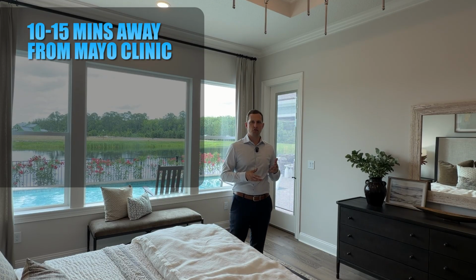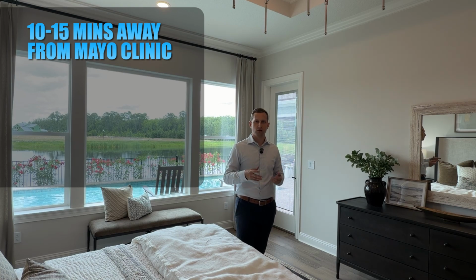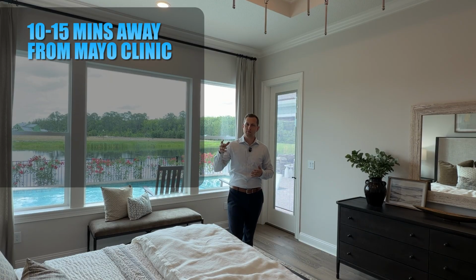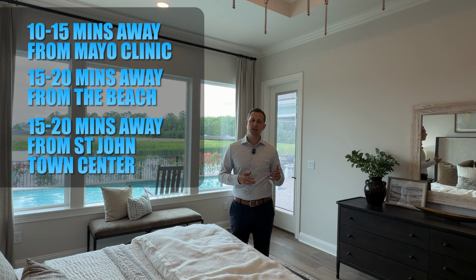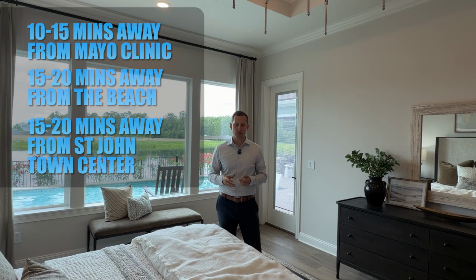If you're someone who wants to be here for the schools, you do have some good schools, whether private schools or public schools, to choose from. But you're also conveniently located to get to the beach within 15, 20 minutes, and to get to the St. John's Town Center in about 15, 20 minutes. And so you have a lot of attractions there as well.